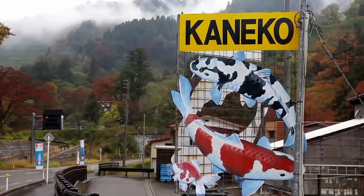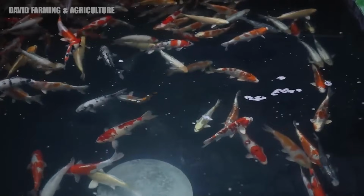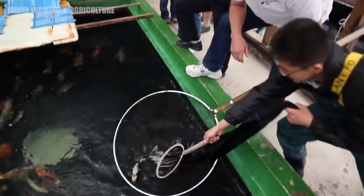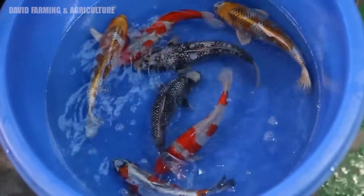For the Japanese, koi fish are not only ornamental fish, they are also symbols of luck and perseverance. Especially in Chinese culture, koi fish also symbolize success and constant effort. Also, due to tradition, the demand for quality koi fish is very large, especially among wealthy collectors, thereby contributing to the reputation and high price of this fish.